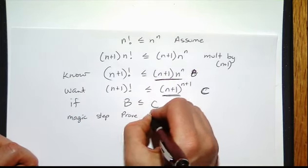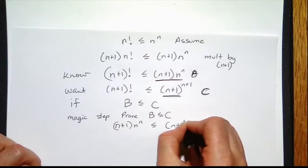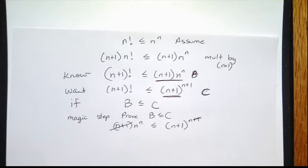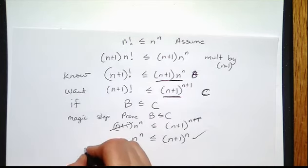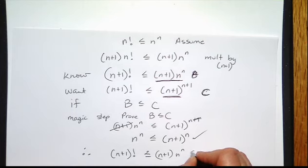Let's prove that B is less than or equal to C. So we want to prove that n plus 1 times n to the n is less than or equal to n plus 1 raised to the n plus 1 power. Well, I can easily start to simplify that by dividing both sides by n plus 1, right? So now we have n to the n is less than or equal to n plus 1 raised to the n. Are we done? Yes, that is so obviously true, right? Now we're done. So we've already proved that n plus 1 factorial is less than or equal to n plus 1 times n to the n, which is less than or equal to n plus 1 raised to the n plus 1, and we're done.